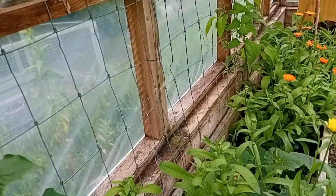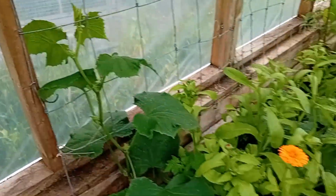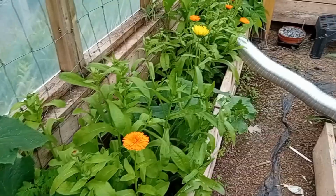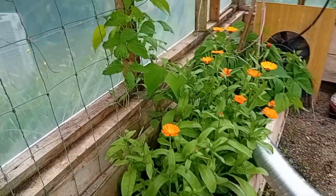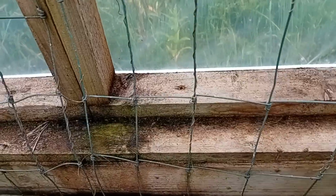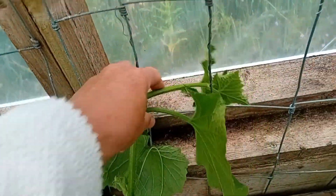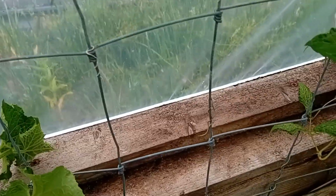Oh, cucumbers have come right up with the marigolds. They're just looking pretty. Let's spread this cucumber the right direction while I'm here.